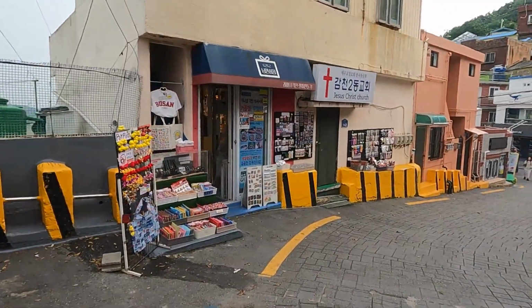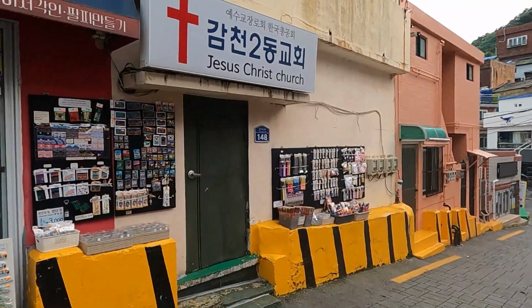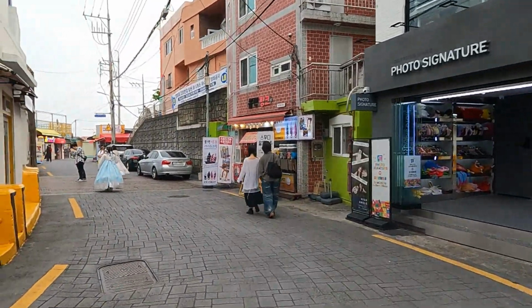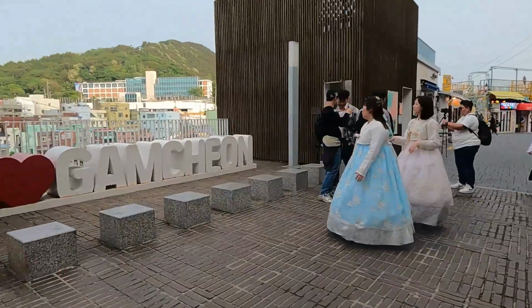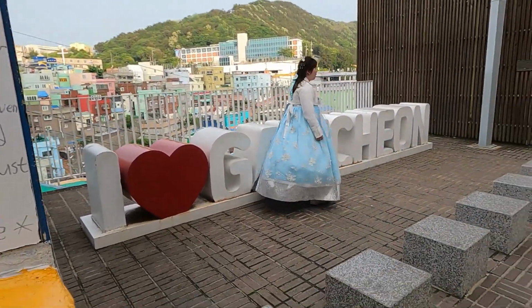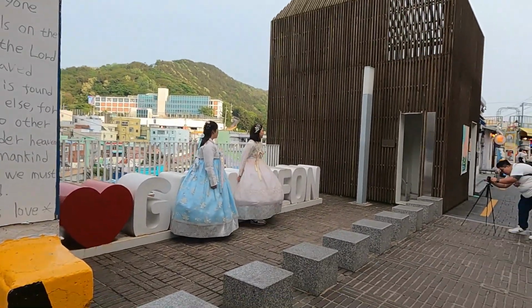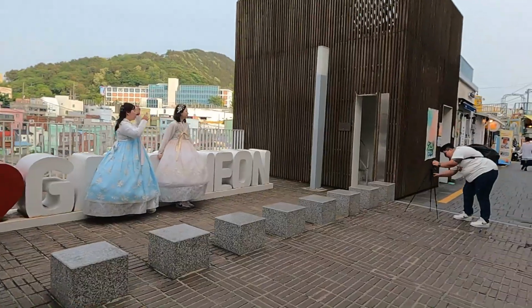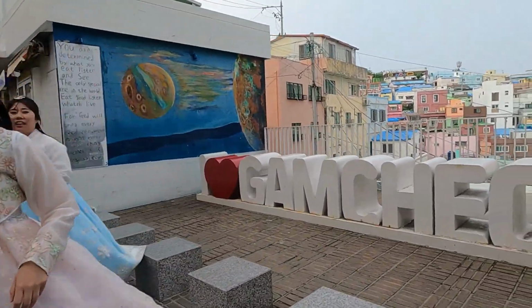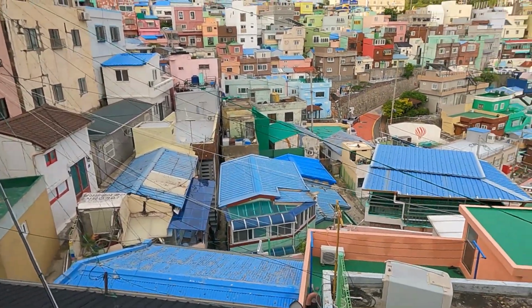There's the Jesus Christ Church. It's not a very churchy building, I've got to be honest. Oh, we've got some serious cosplay going on here. Well, this does seem to be the place for the photo, doesn't it? It's actually huge, isn't it? It just keeps going on and on and on.